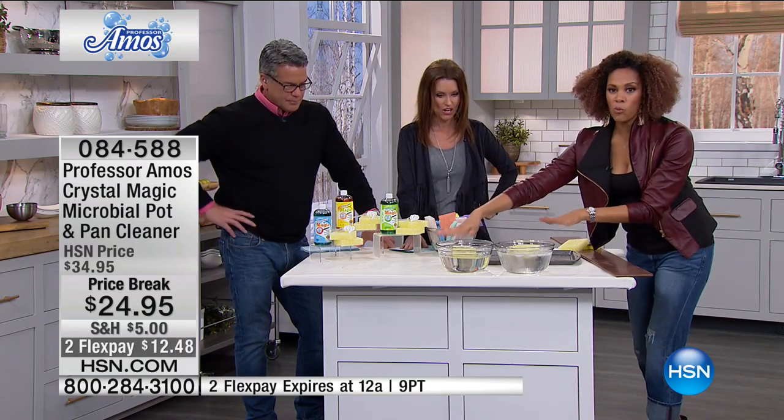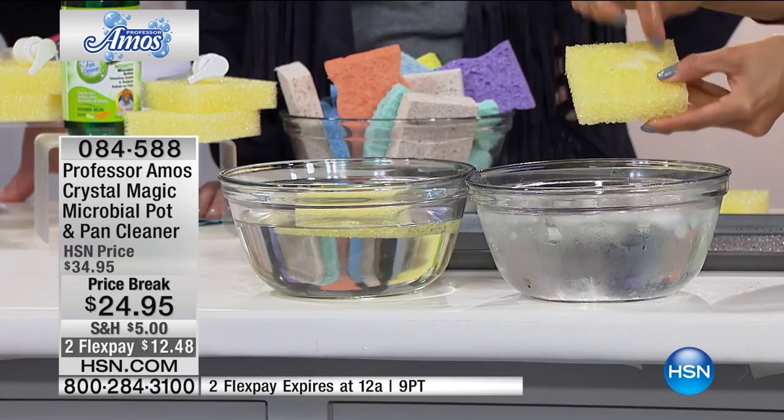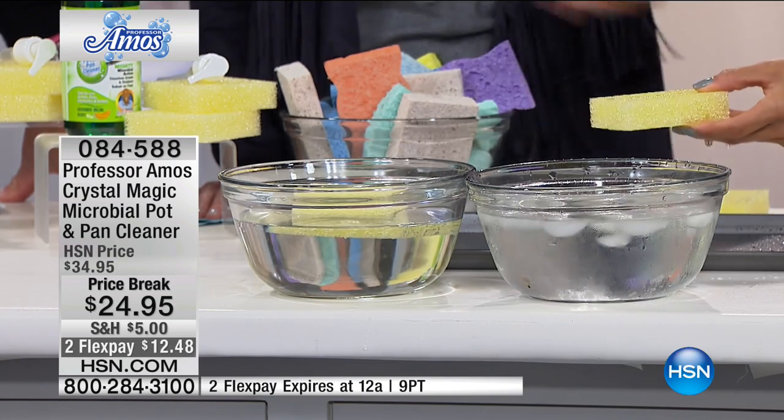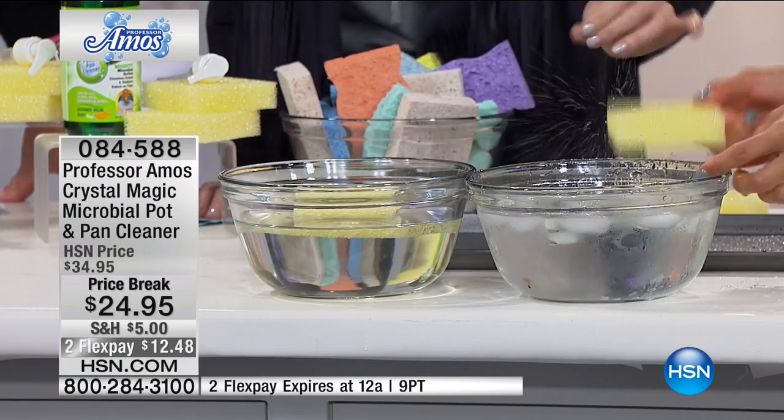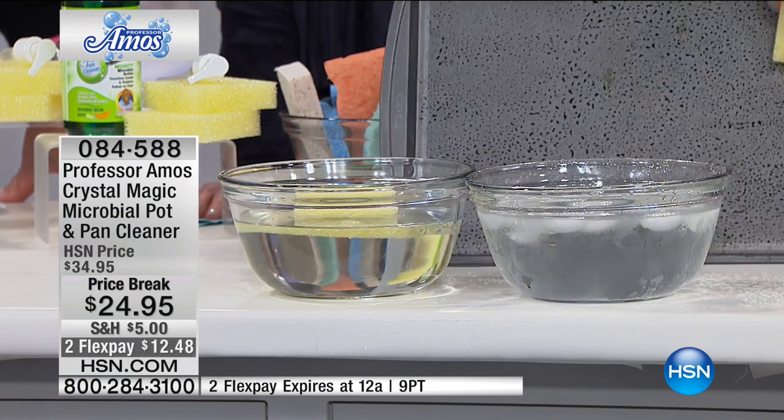Okay, so I've got hot water, and I've got cold water, and I wanna show you this really quickly, because we put ice cubes in it. Feel that. Feel it? It's hard. So when it's cold, it works as an awesome scrubby.